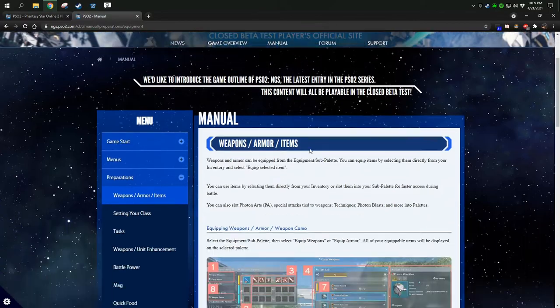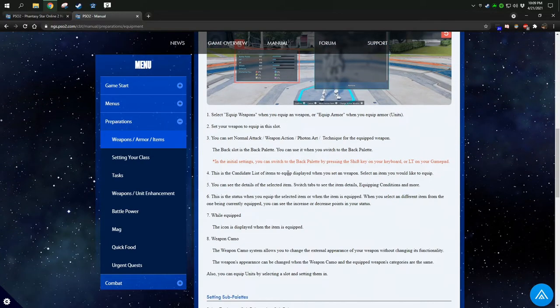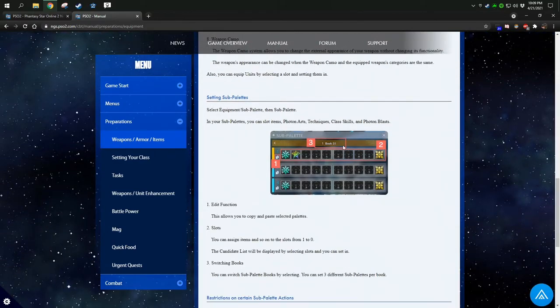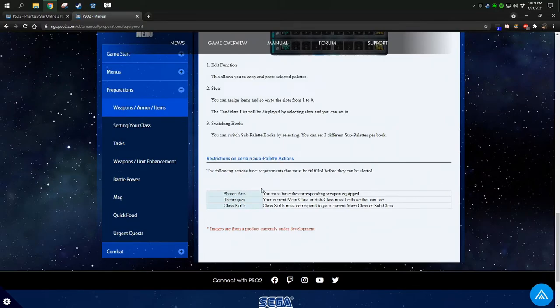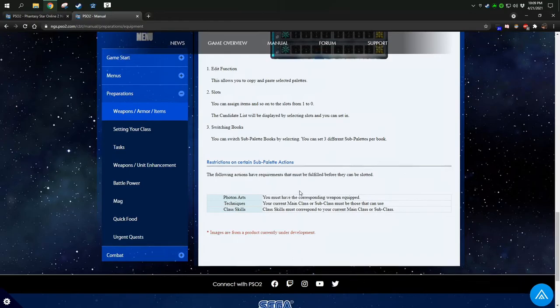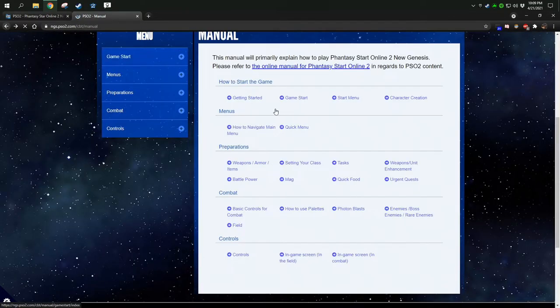Weapons and armor. So this will be an interesting one to look at. You can actually see some names for stuff. Prim knuckles, it looks like, are going to be called the prim weapons of the one stars of that version type. Sub palettes are pretty standard. Looks like books. Yep. Okay. And then photon arts, techniques, and class skills. Okay, so that will be restricted to sub palettes. That's pretty cool. Again, pretty standard stuff, what we're basically more or less used to seeing here.